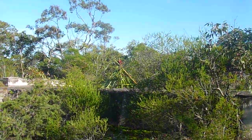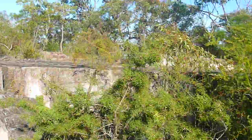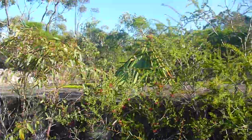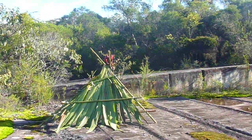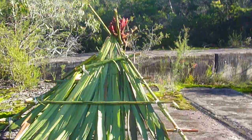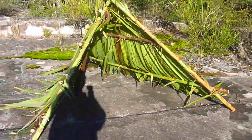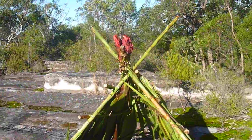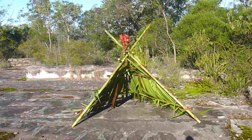Oh, we've got a teepee. How cool does that look? Can I climb up there? That looks fantastic. I'm going to need both hands to climb up there, so give me a sec. Someone's done a good job. Whoever put this together's got some skills.